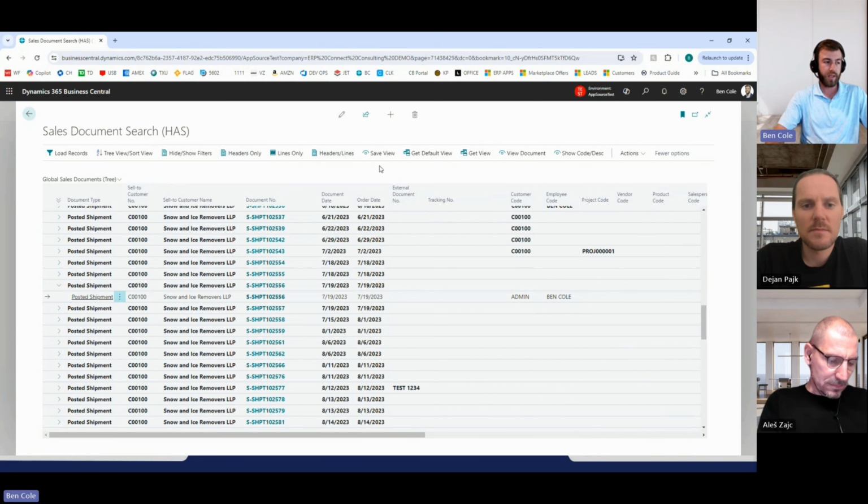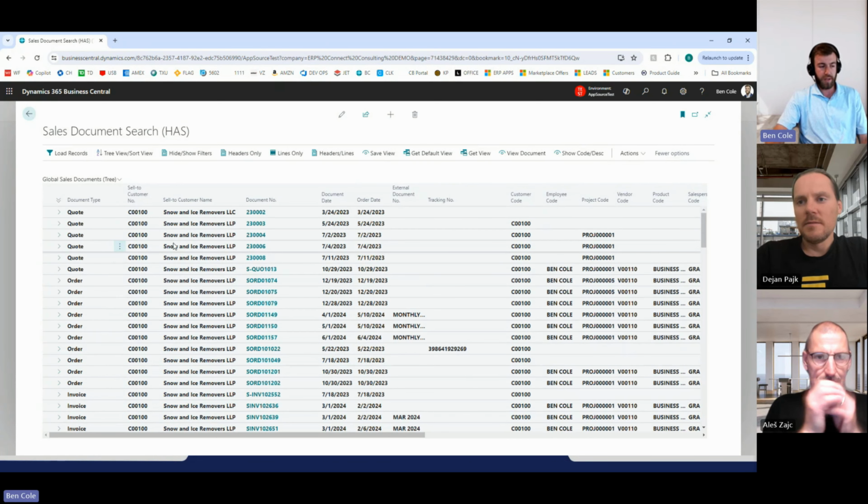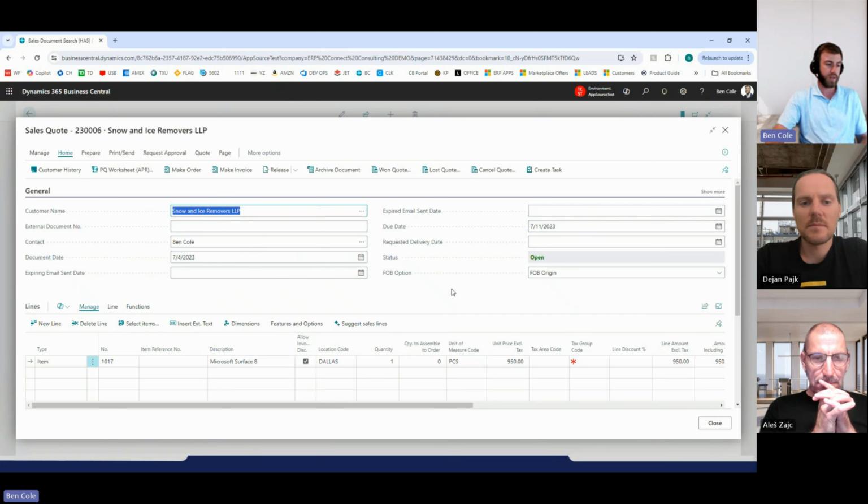You can look at headers only, lines only. You can save the views, do all that fun stuff. A lot of good things here. Again, one of those things I typically recommend is just popping that in your demo system on the 30-day free trial, playing around with it, clicking on those drill downs so that I can go directly into that quote directly inside of Business Central. If it's open, you can change some things around. Of course, if it's closed, you're just going to be viewing only.